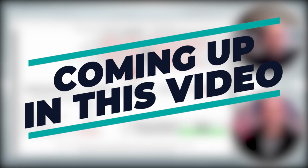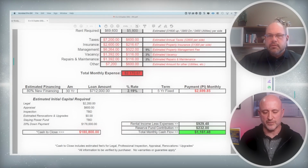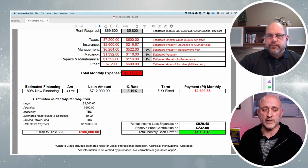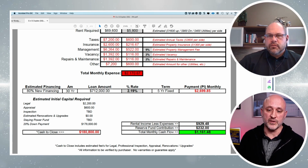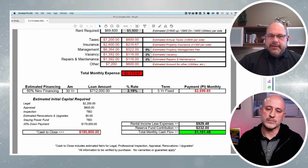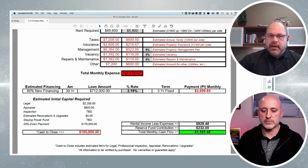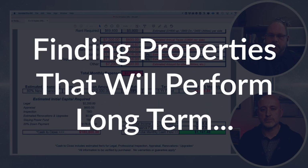These aren't one of those unicorn type properties, are they, Jay? These are fairly, not fairly common. You have to work hard to pick this out and find the right lot, find the right builder, stuff like that. But you do have these options available, do you not? Yeah, 100%. That's the name of the game for us, to be able to create that supply line of properties that will perform well long term.